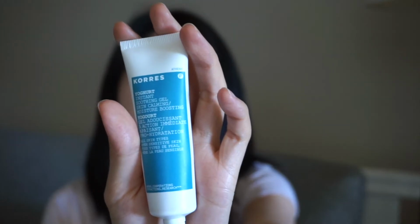And then the last 2 products are fairly new to this channel. This one I don't even know if I should be talking about because they don't even make it anymore. It's a Korres Yogurt Instant Soothing Gel Skin Calming Moisture Boosting. It's just a very light moisturizer, very light. It smells kind of funky. If you've ever smelled the yogurt line from Korres, it's kind of like the sour but fake perfuming kind of smell. But this, they don't make it anymore.